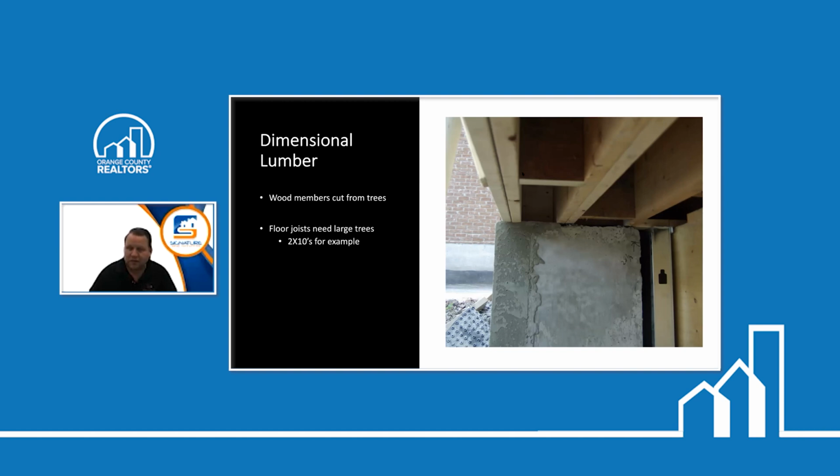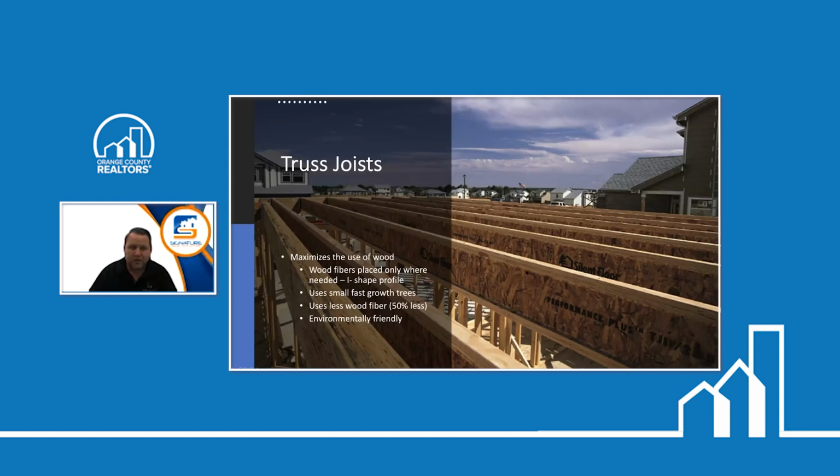A lot of construction nowadays is going away from that, and it's going more to the truss joists. If you've ever seen that, these are considered truss joists. The reason they're going more to this is because the wood fiber is placed only where needed. It's an I-shaped profile, uses small, fast growth trees, uses less wood fiber, 50% less, and is environmentally friendly. So those are some of the benefits of the truss joists over the dimensional.